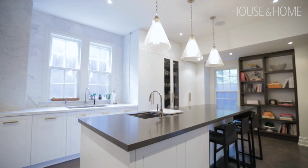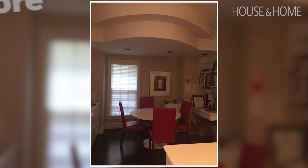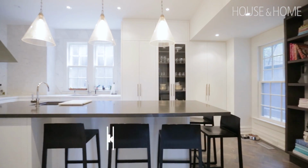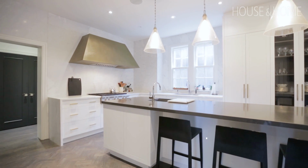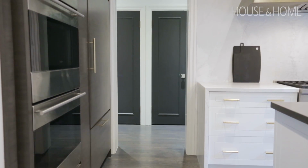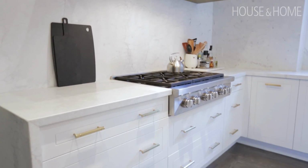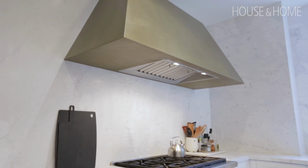The kitchen was probably the most fun to do. The before shots, I mean, it was crazy. It had red and these angled ceilings, so we couldn't wait to get into it and just demo that kitchen. We knew we wanted to do brass and keep it crisp and white also, but we then brought in the beautiful brown wood that we have, the wood veneer, and did these stunning slabs.